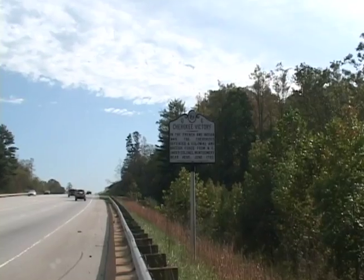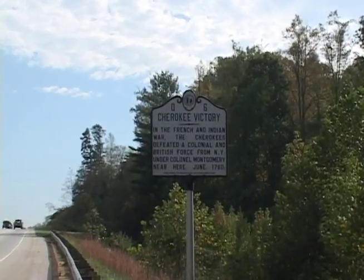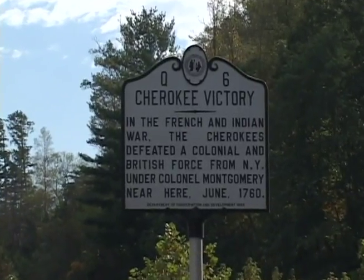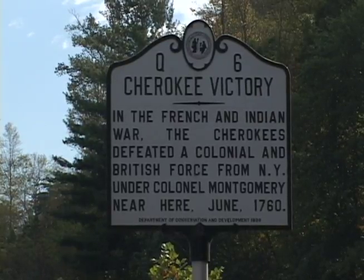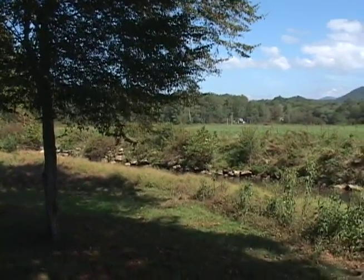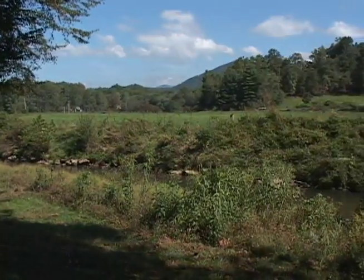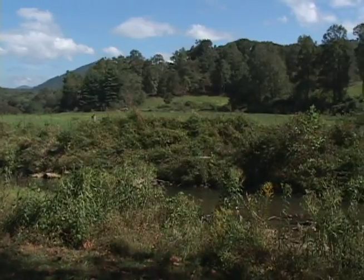But 1760 was the first incursion where the British Army, 1,200 redcoats, I think, with 600 Carolina frontiersmen marched in this valley, and further upstream from here, north of here, they were hit by the Cherokee. 19 soldiers were killed in that first attack. They were basically freaked out and routed, and they hightailed it out of the valley.